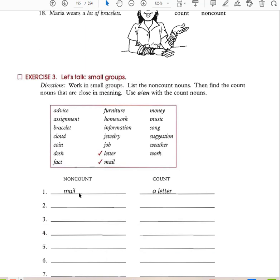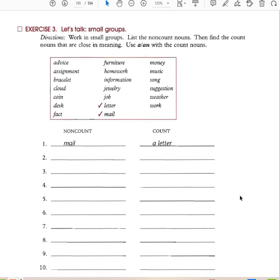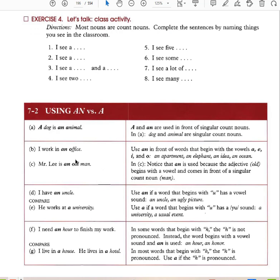Here's an example. The category is mail. And then part of that category, letter, envelope, email, that's all mail. Fruit, apples, peaches, oranges. Coin, pennies, nickels, dimes. Money, dollars and cents. Weather. That one doesn't always work. But for the most part, when it's some kind of category, then it is a non-count noun. And parts of a category tend to be a count noun.